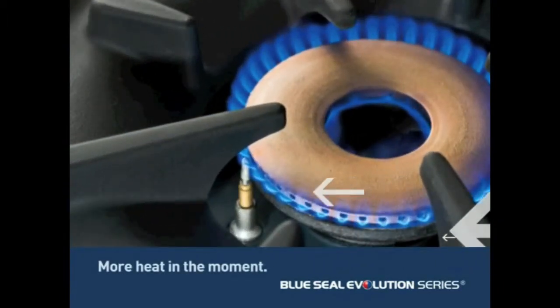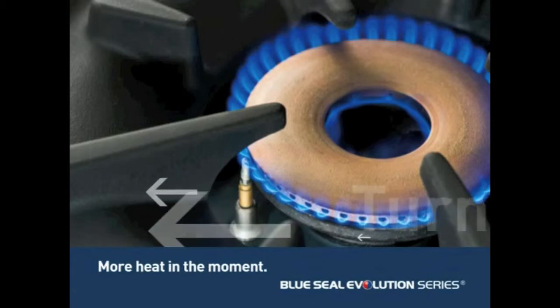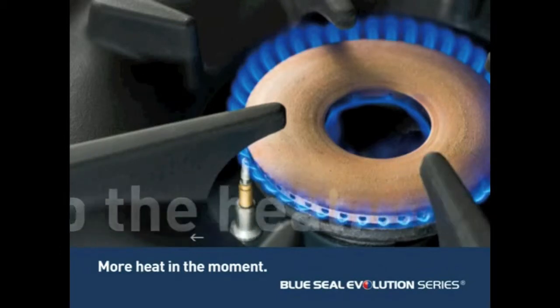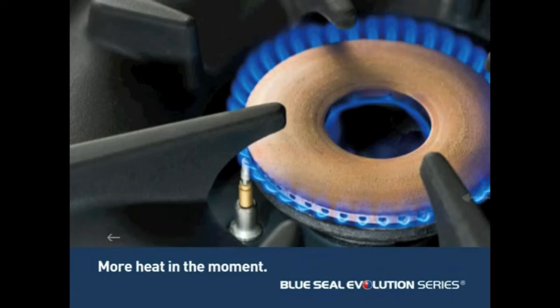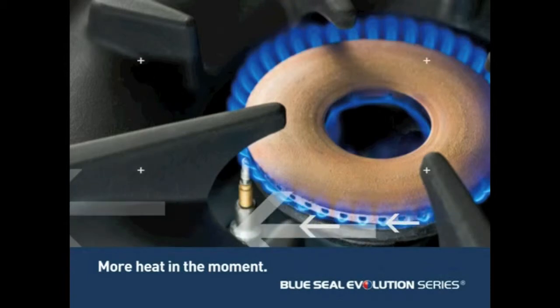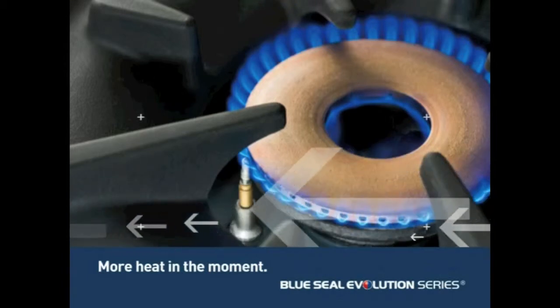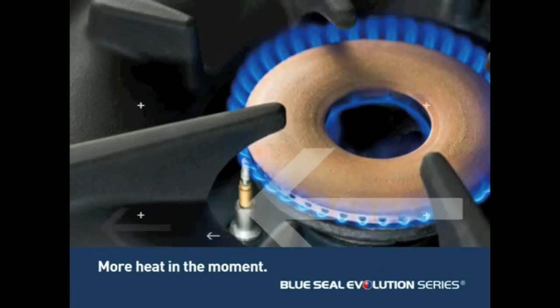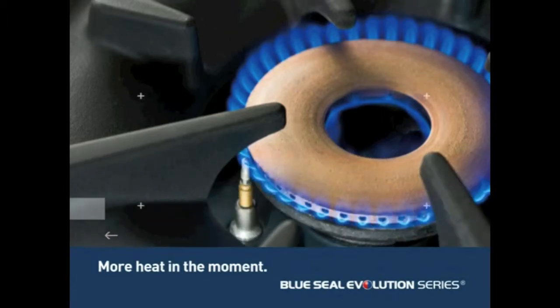Blue Seal Evolution Series new advanced open burners give you more heat to play with so you can get the big jobs done faster. From high to low heat to simmer, robust control knobs allow you to make subtle adjustments to get the heat setting just right. Made from cast iron for lasting performance, burners have a forged brass cap for consistent flame spread. A non-clogging design ensures optimum burner performance. Flame failure is standard. Pilot burners are optional.